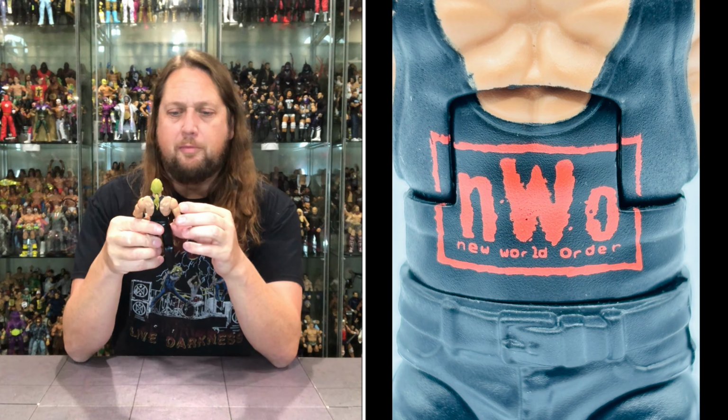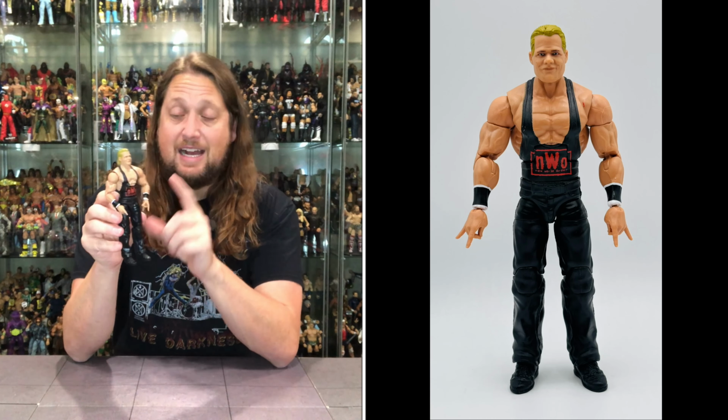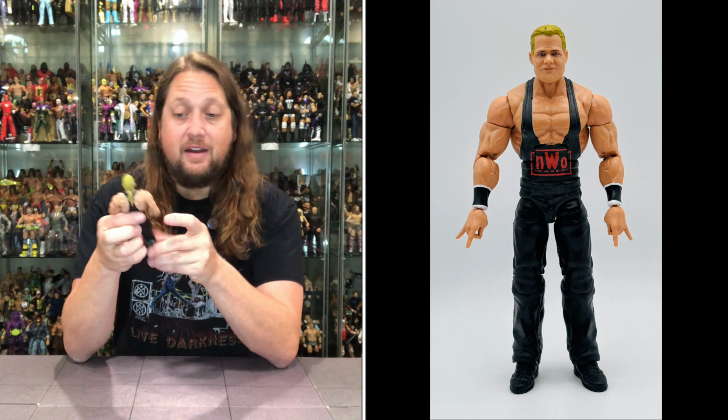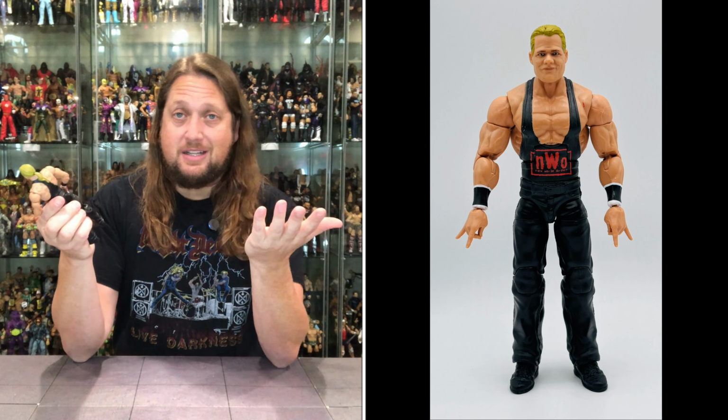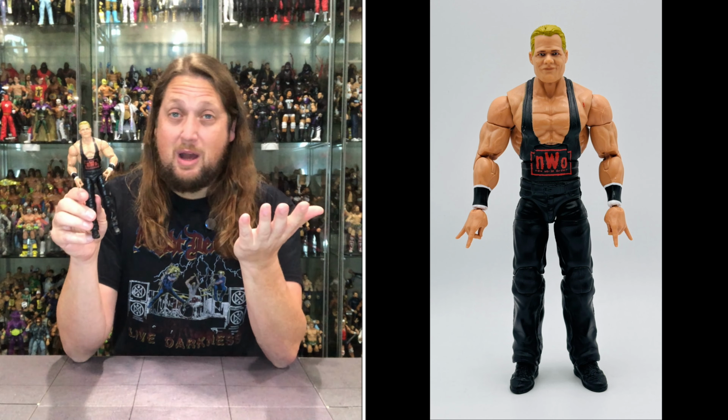You got the NWO Wolfpack in the red, New World Order looking good. You got the black and white attack on the wrist tape looking nice there. And then you got the black jeans, just rocking the black jeans. There was no frills around this time here. And then you got the black boots. So not a ton going on with this Lex Luger.